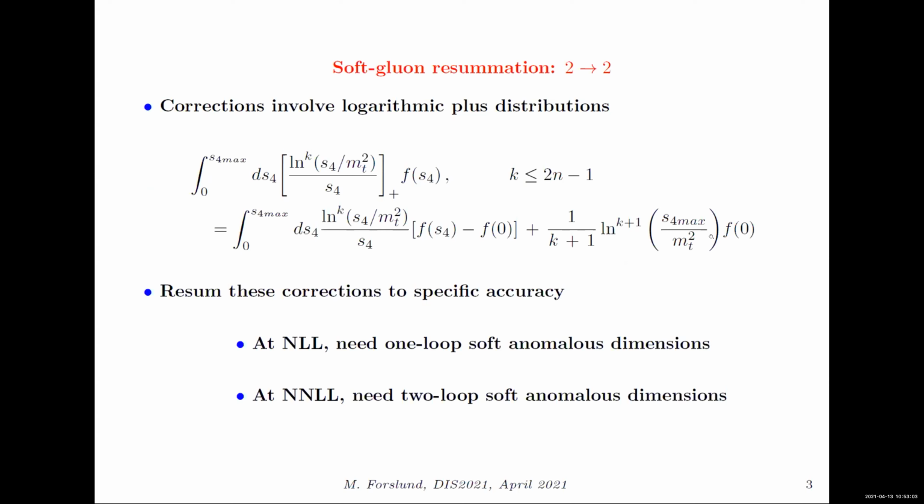We resum these corrections to a fixed order to a specific accuracy, which we abbreviate as NLL or NNLL, which is next-to-leading log or next-to-next-to-leading log. At NLL, you need what are called one-loop soft anomalous dimensions, where soft anomalous dimensions are basically these matrices describing the soft gluon emission. They control the renormalization group evolution of the soft function and the factorized cross section. They're one of the key ingredients for applying soft gluon resummation for a process, and you need the same order at each logarithmic accuracy. It's worth mentioning that the current state of the art is three-loop soft anomalous dimensions, and there's a talk on those on Thursday, actually.